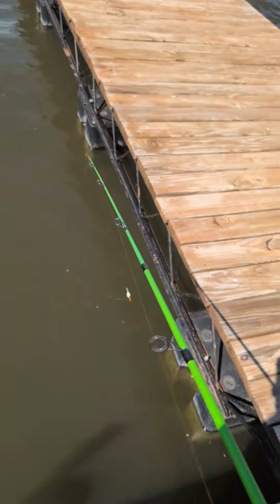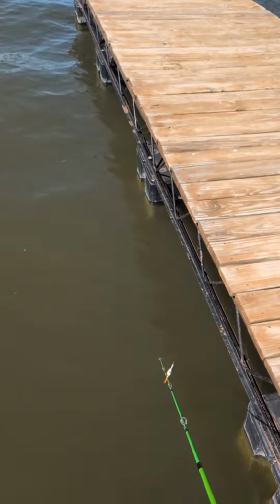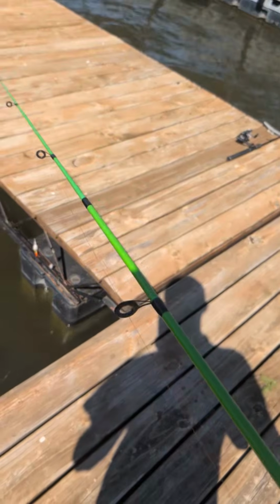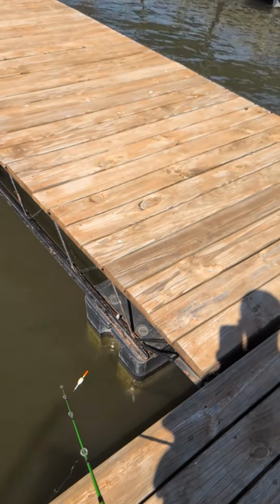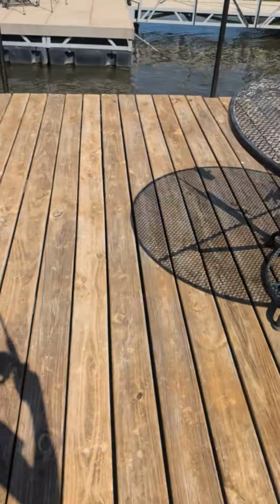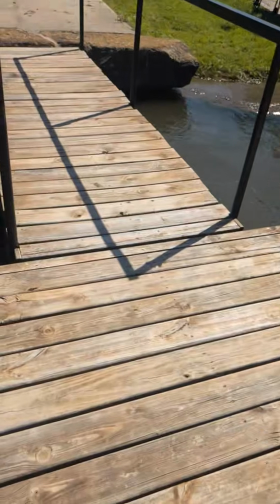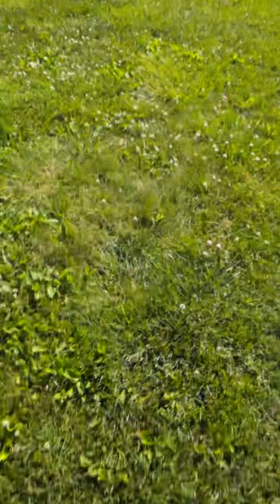Alright, so now we're gonna set this right here. Just fishing around the docks, see if there's any bluegill. Looks like so far there's not. That's fine, we can go by the pier if we need. There we go. Alright. I'm gonna go over by the pier. And we'll try over there.